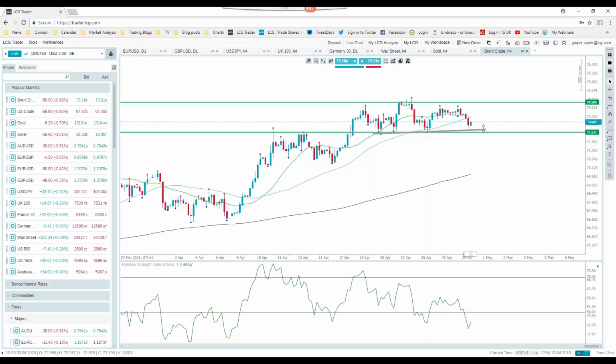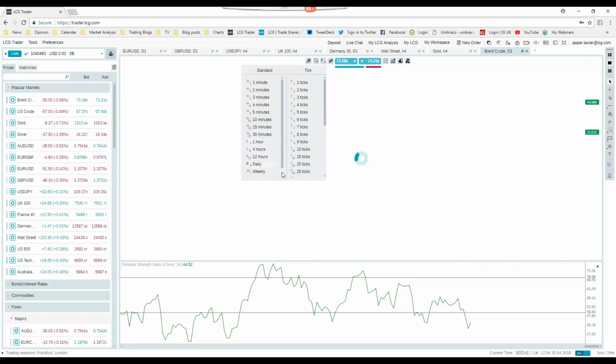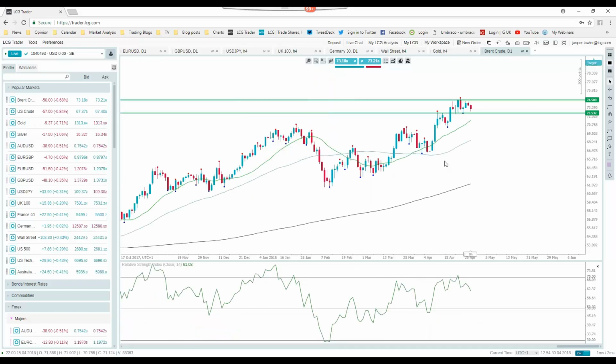Is quite decent support. The trend is all up, so that support should in theory hold there, but we're almost crossing over the 20-period into the 50, and obviously we've almost hit that big 75 level, so you can see why that might be cause for a top and a little short-term pullback.